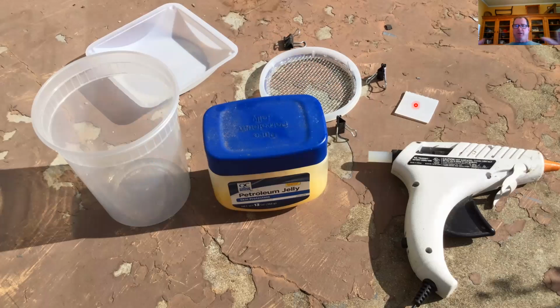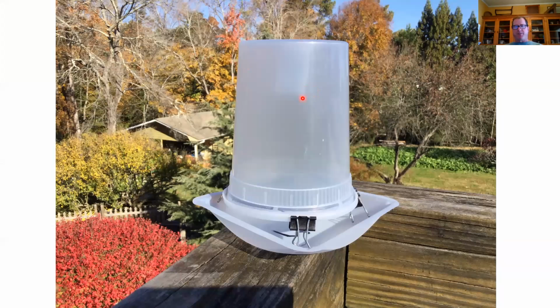So with your rectangular strip of apivar, just snip yourself a square, and some petroleum jelly and a hot glue gun. So the hot glue gun is to attach the apivar strip to the bottom of the cup. So it's just, well, you'll see it in a minute. It's hanging from the top. And the petroleum jelly is to coat the weigh boat. And so you put all the stuff together, and this is basically the setup.